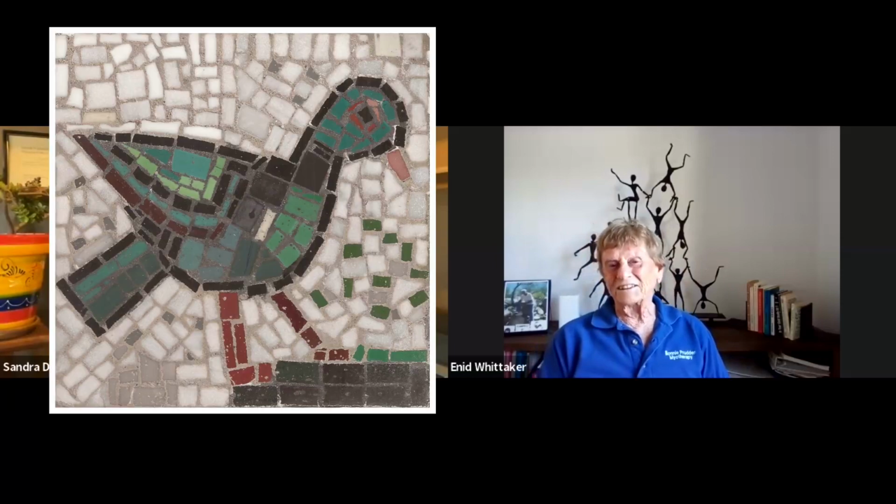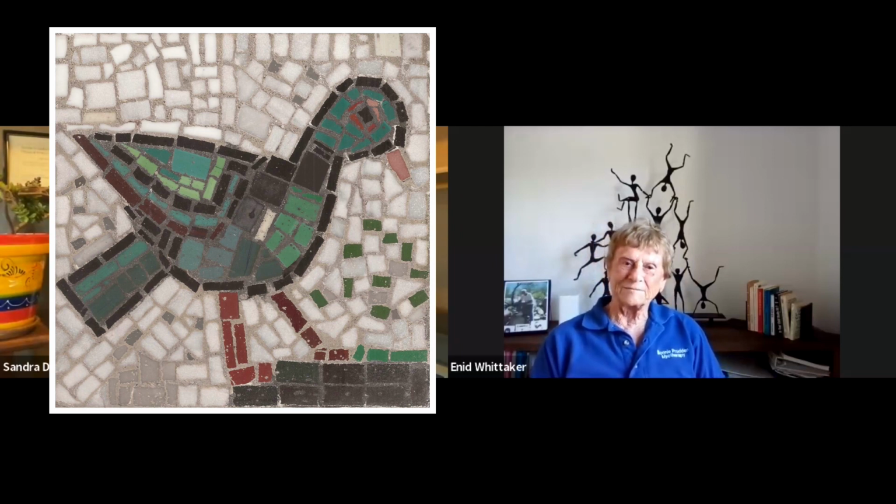I love it. And that's where the little bird tile was? Yeah. I have it, but I don't have it right here. No, it's okay. I'm just thinking about the different art.